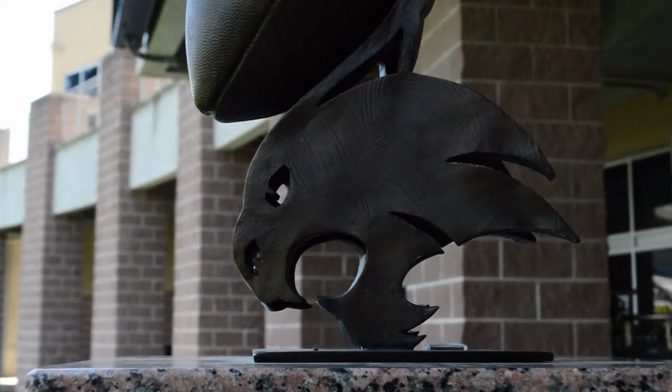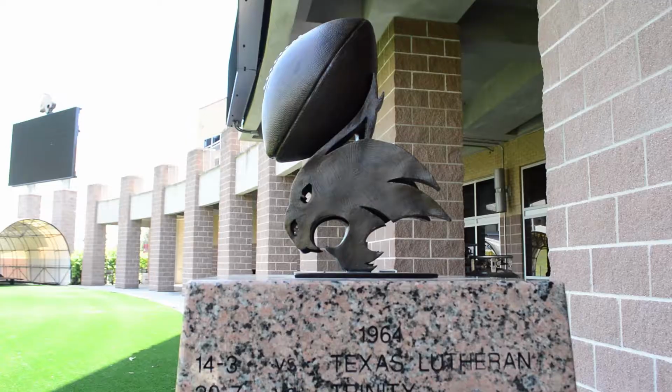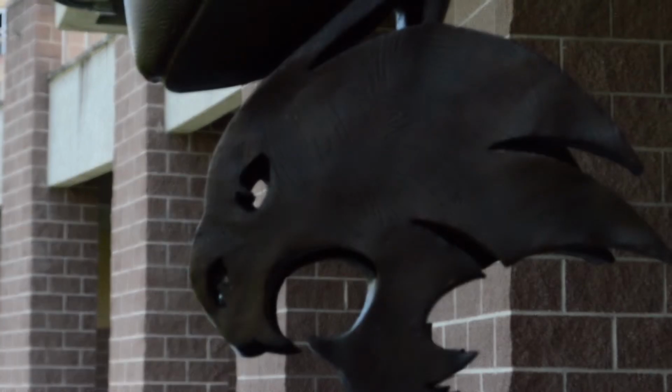As we leave the locker room, you will see the Bill Miller victory ball on your left that our players all touch before entering the field. Bill Miller has the most wins of any Texas State head coach.